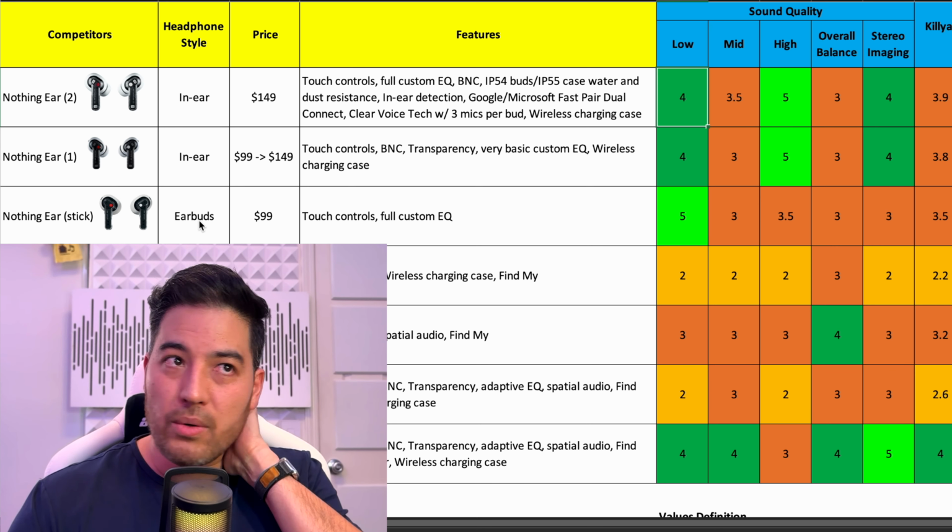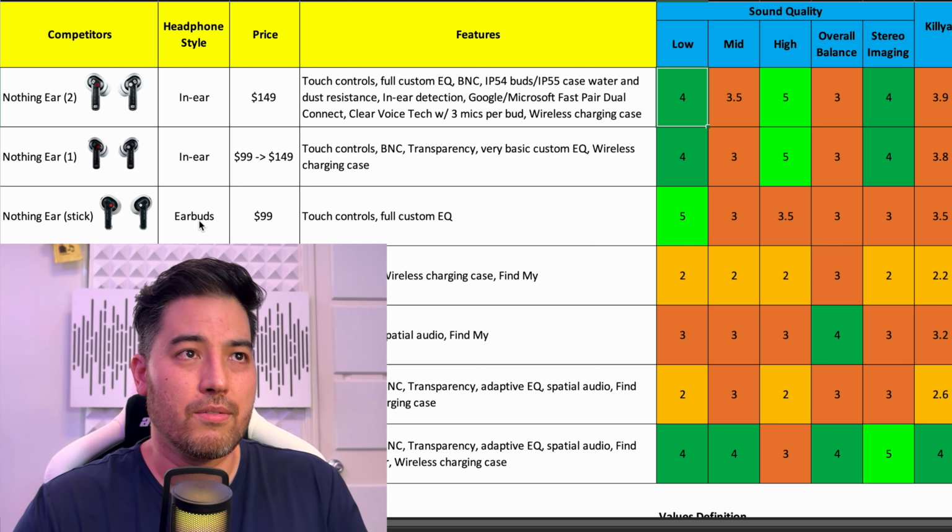So overall value is still fantastic. I mean, $150 for all of this, this thing packs a punch. And let me tell you, for $150, you get really pretty good sound quality. The only slight drawback for me is, even though I like the sound quality overall, I'm a little bit turned off by the sound signature.